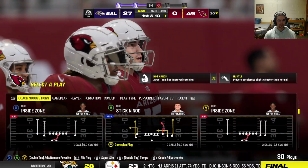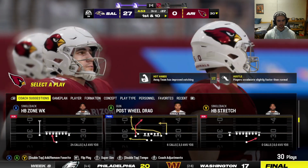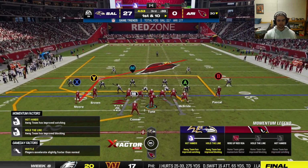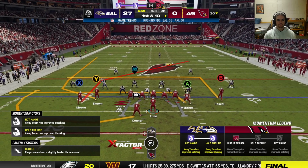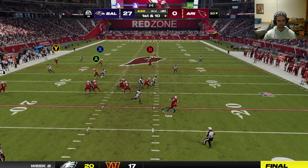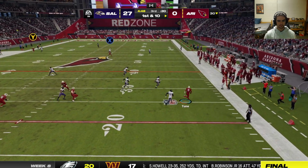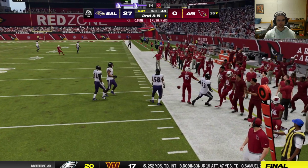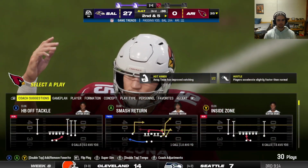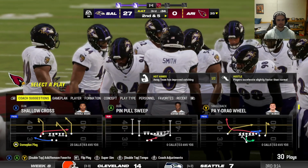Clayton Tune comes back out. I mean, we just need to throw some passes that don't get picked off, really. Tune gets 5 yards after being under pressure. Had an unblocked man that came through, but thankfully didn't get sacked.